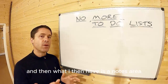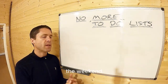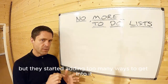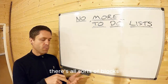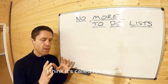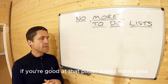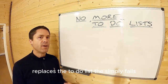And then what I then have is a notes area, because there's some stuff that I just want in the back. I'm sure you do too. Stuff, if you have time, you'll read around, like, the weekend or stuck in a traffic jam or on a train journey. You'll read around subjects that you put on a notes area. So I use Google Keep. I used to use Evernote, but they started adding too many ways to get into it because you want your notes function. You just want to click it and write your note. With Evernote, they made a disastrous call, there's all sorts of blogs. Do you want to go premium? They make it too complicated, and they've killed it. So now I'm back to Google Keep, I think it's called, for my just stuff I want to have in there. Notes, basically. Instead of the old-fashioned book style notes, which is fine too if you're good at that paper-based notes area. So that, combined with your calendar, replaces the to-do list that simply fails.